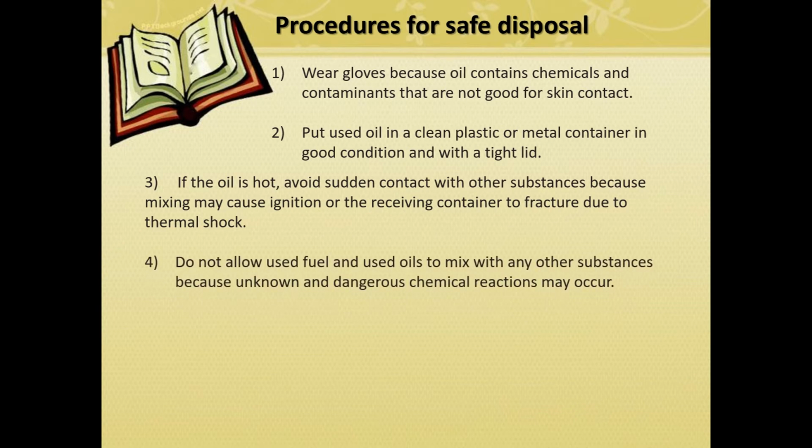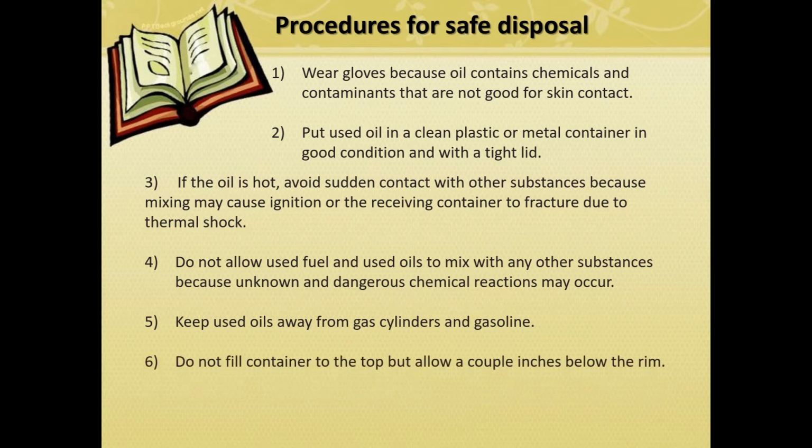Do not allow used fuel and used oils to mix with any other substances because unknown and dangerous chemical reactions may occur. Keep used oils away from gas cylinders and gasoline. Do not fill the container to the top, but allow a couple of inches below the rim. Label the container with contents and equipment.